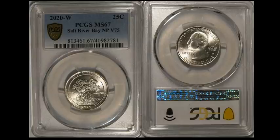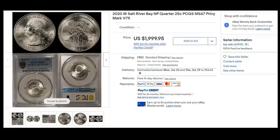Up to this point, the only really expensive West Point quarters that we've seen in the marketplace are the actual first discovery coins, the ones that people had sent in to receive that bounty. And now we're seeing actual top pop coins with no early designation on there that are hitting the market huge right now.